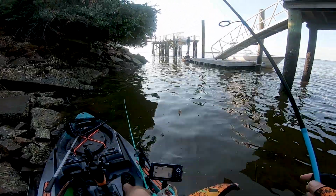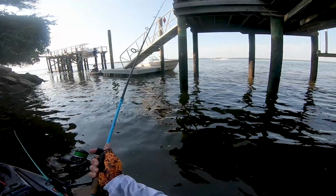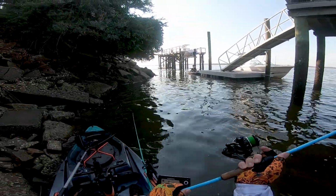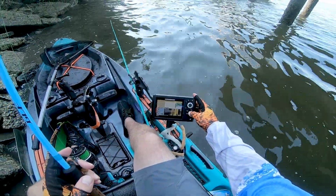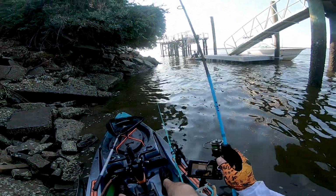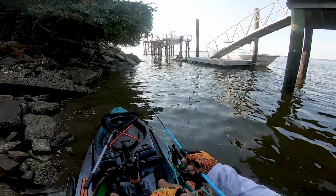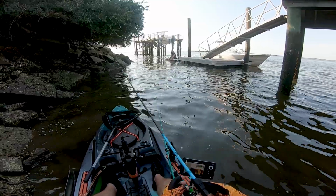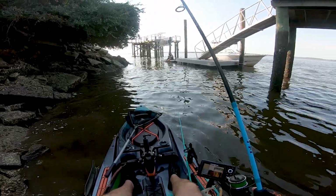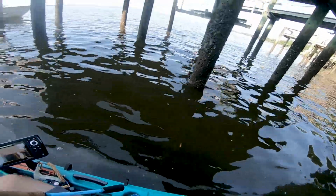One good advantage of a kayak, getting back up in here. There goes the party boat. Waypoint created. I'm hung up, my dude. I don't know if I'll lose the cork too or not. Looks like I might just have to go get it. That sucks.